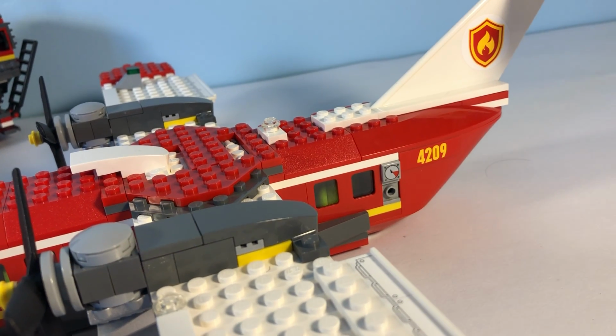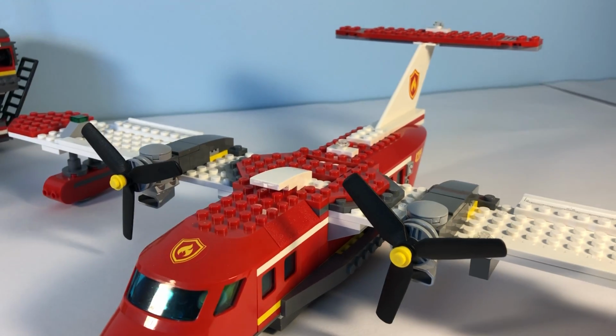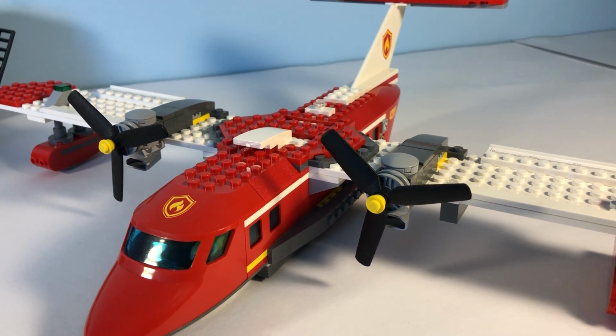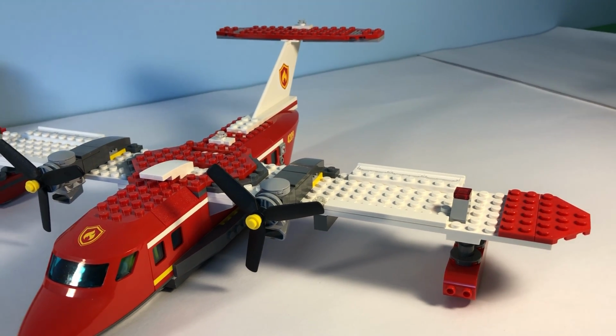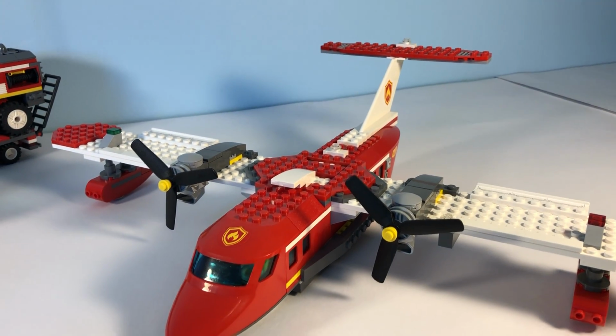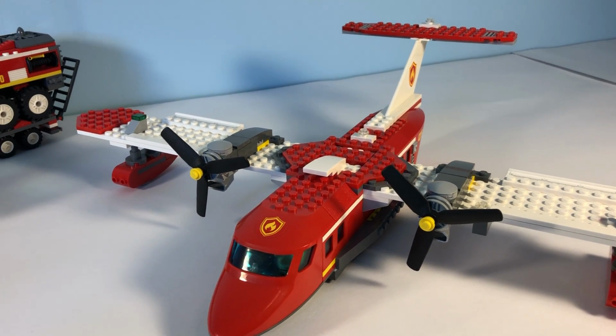This I don't believe got into any video. 4209, again a float plane, lots of float planes in the region. This is a water bomber. Its job is to scoop up water from a lake, bring it to a fire, and dispense it onto the fire. Sometimes they use fire retardants as well in planes like this.